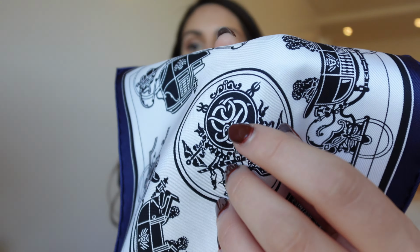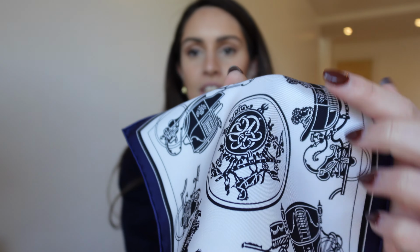Now, this is a design that a member of the Hermès family had created, this little logo right here, in order to be printed throughout all of his library. And then the House of Hermès decided to incorporate it into their designs. Last thing regarding price point, I think it was just above the 100 euros, and if I'm not mistaken, I paid 47 euros for that particular piece.